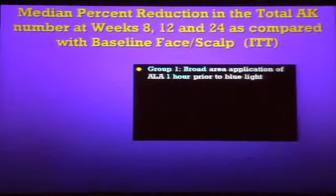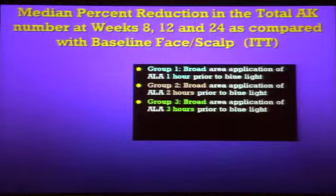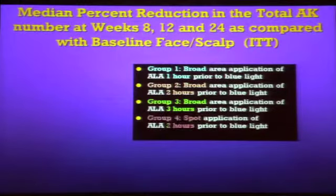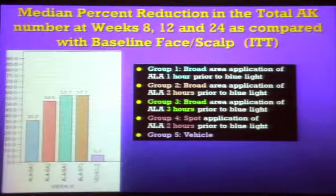Again, off FDA labeling. Here's even a more complex study. There were 5 groups. One group got broad application on the face, and then only 1 hour of incubation. Another one, broad application, 2 hours. Another one, broad application in 3 hours. And then spot therapy, targeted therapy for 2 hours. And the 5th group actually had a vehicle.